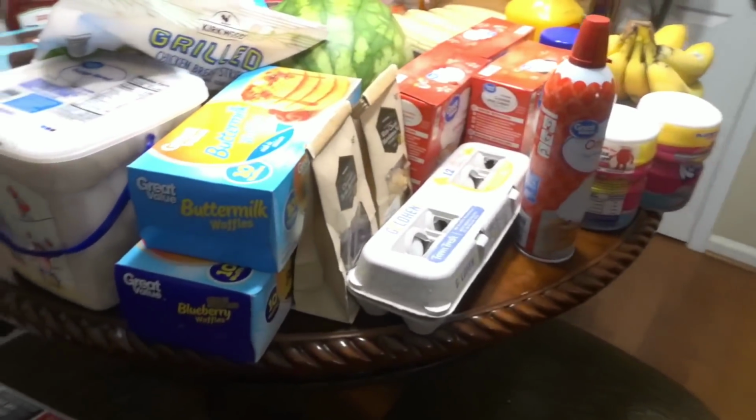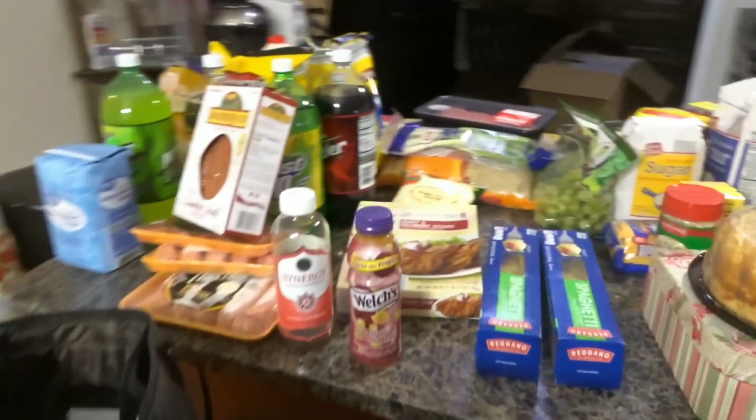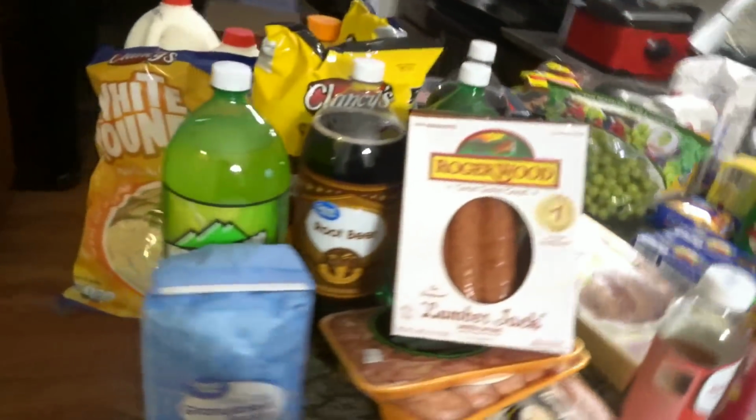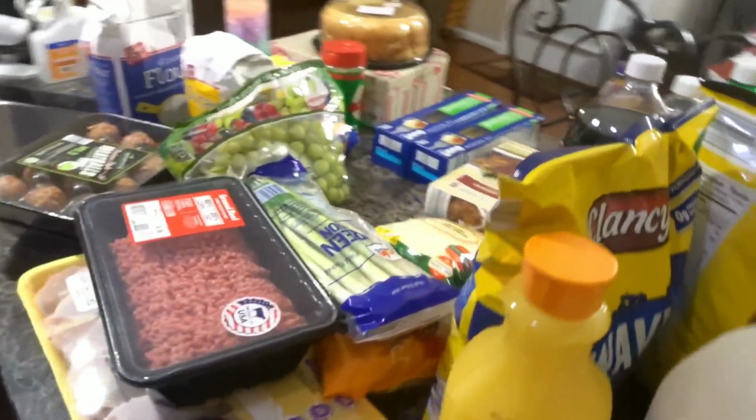So yeah, that's all the stuff we got from Aldi and Walmart. And then the rest of the stuff is over here. And yeah, so I'm about to put up my groceries.